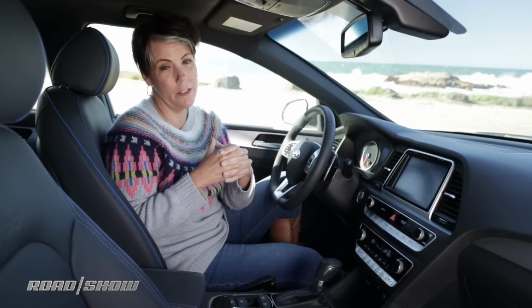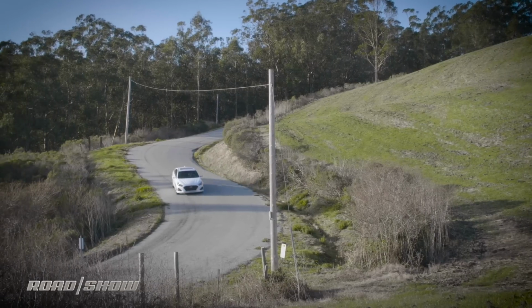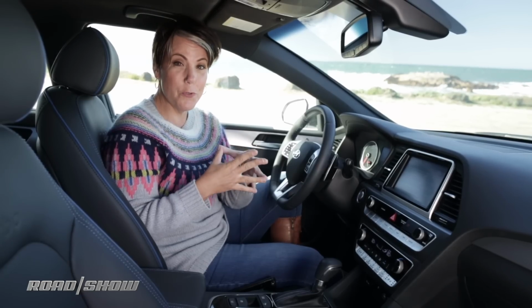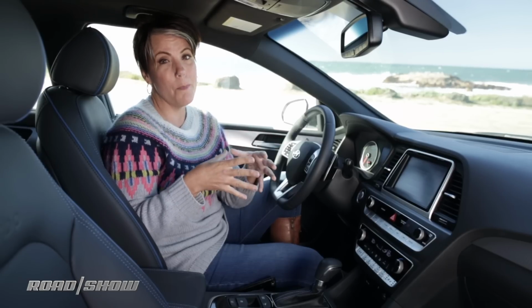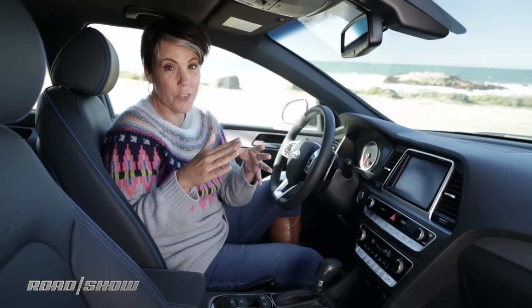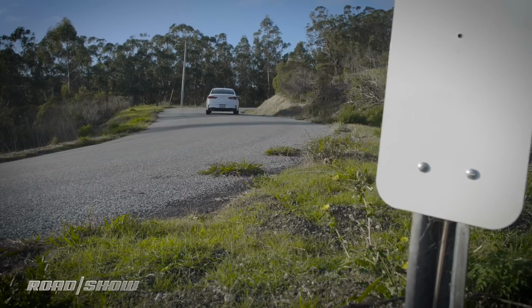Now, when it comes to standard driver's aids, the Hyundai is not quite as up to snuff as, say, Honda or Toyota. Sure, there's technology like blind spot monitoring with rear cross traffic alert, as well as lane change assist. Those are all standard across every Sonata. But the good stuff like adaptive cruise control, lane keeping assist, as well as automatic emergency braking, those are only standard on this top of the line Limited 2-liter turbo. They're not available at all on the trim line below, and they're only options on the rest of the Sonatas. Come on, Hyundai, this stuff should be standard.